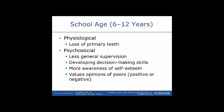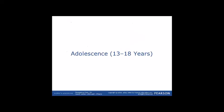Loss of primary teeth. Again, someone clearly doesn't have children, right? Saying they need less general supervision than the rest of them, which, okay, that's how you want to parent. They start making those decision-making skills. They start to be a little more aware of their self-esteem, and we start getting these peer pressure or peer-related issues, right? Whether it's positive or negative.